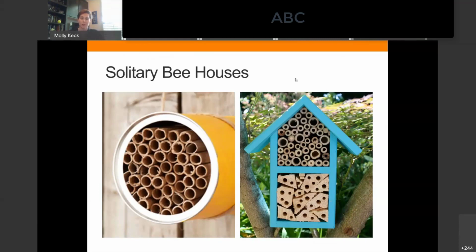You can roll anything up that you want. Plastic probably isn't the best for them. They probably won't come to it. Not that it's bad for them, but they like natural things, cellulose type material. So that's what they're going to be more attracted to.